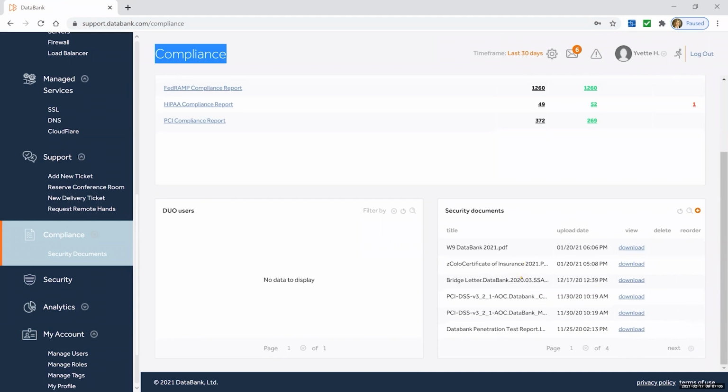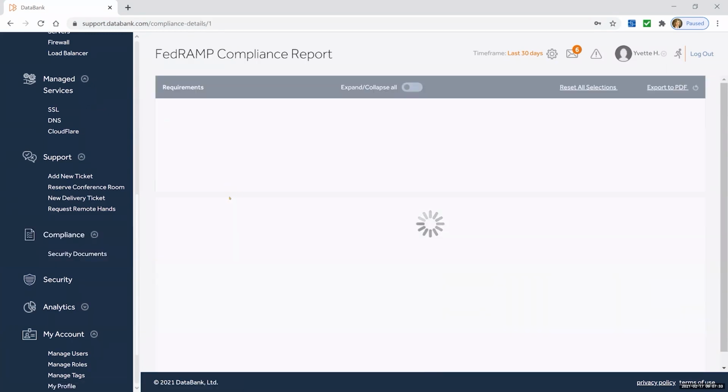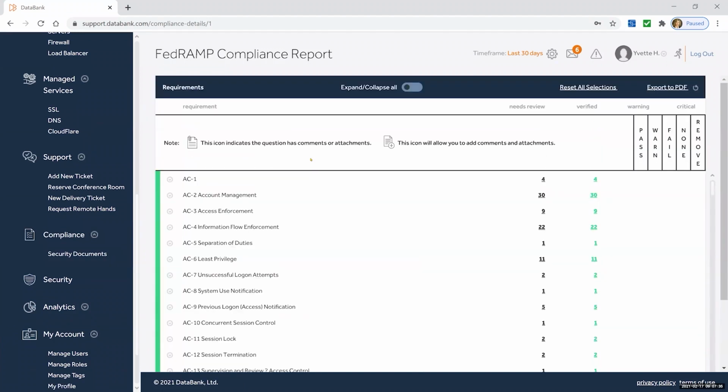If you'd like to look at or download any of our compliance certifications or our FAQs on compliance and security processes, you can find that here under the compliance section in our security documents. You also can find a copy of our current W-9, as well as reports on audits that have been conducted on our environment. For compliance, you can also run a self-assessment on any compliance standard that you're required to meet.